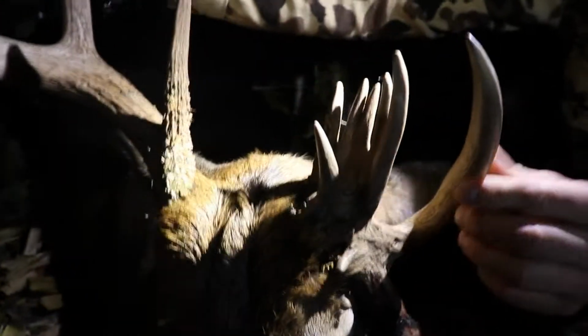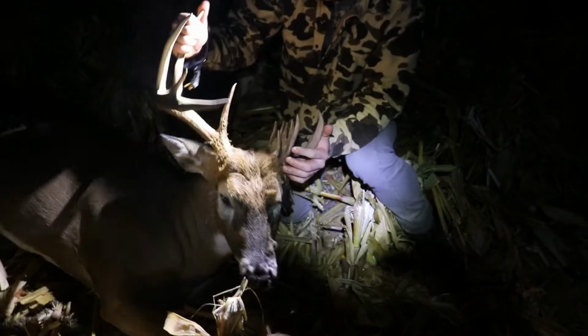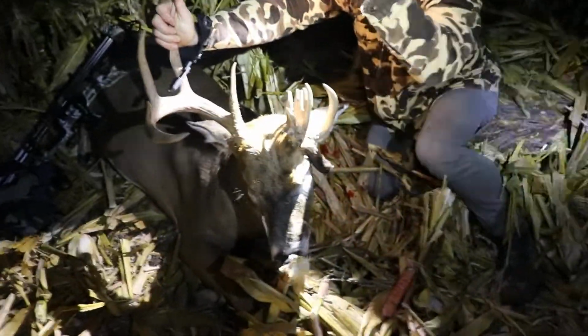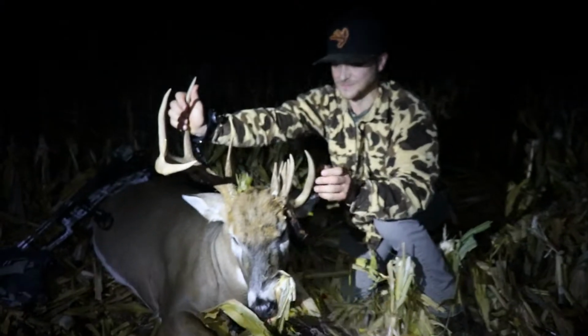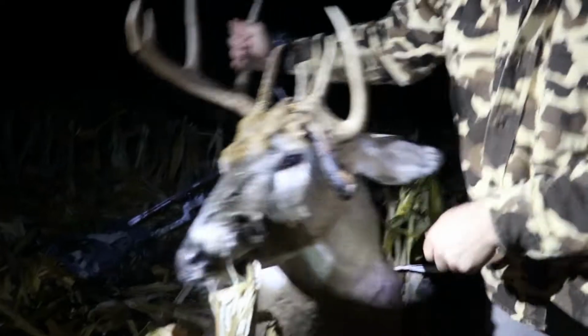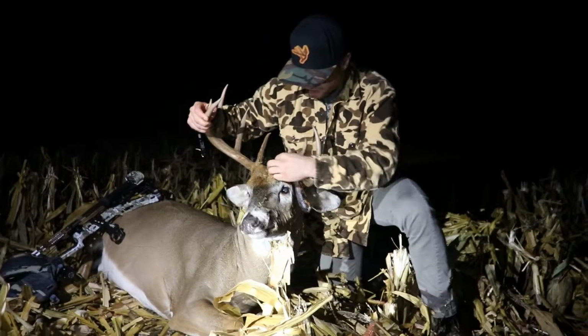Look at that. He didn't shred all that velvet off his drop tine like I thought. Incredible. Alex, shut your light off. Here, Josh, take mine. Oh my goodness, look at that wall of tines. Wisconsin freak. Dude, he's big too. He is a big body. Just a meat stick hanging off his left side. You did it. You stuck him good.